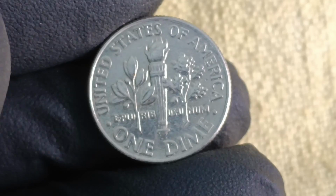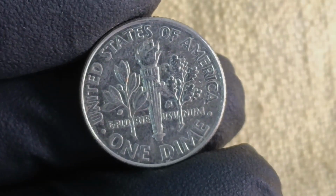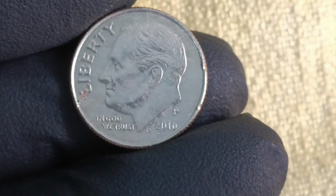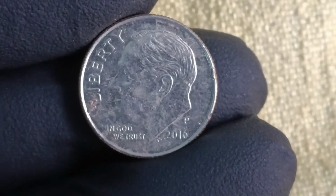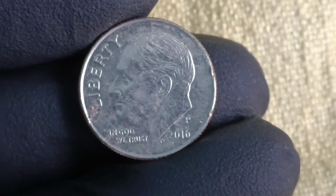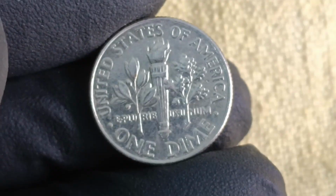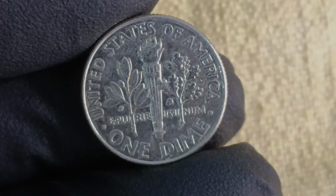So keep the habit alive. Check your change, examine your rolls, never dismiss small clues. Perhaps the next $1 million dime is waiting quietly, gleaming under kitchen light, unnoticed until you decide to see it. And when you finally find that coin, remember how stories like this began, with curiosity, patience, and the courage to believe that even the smallest coin can change everything.